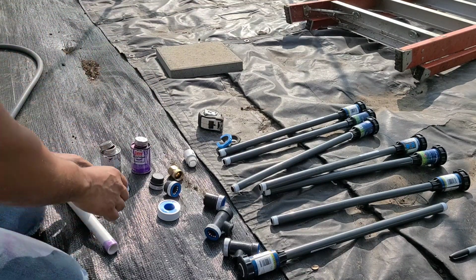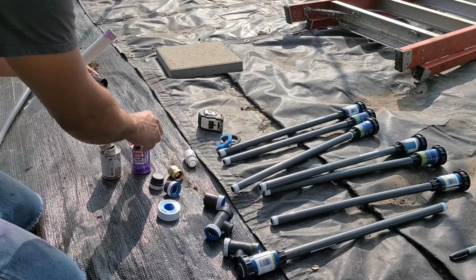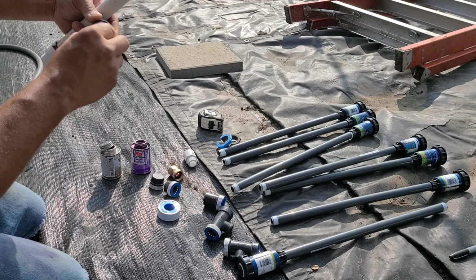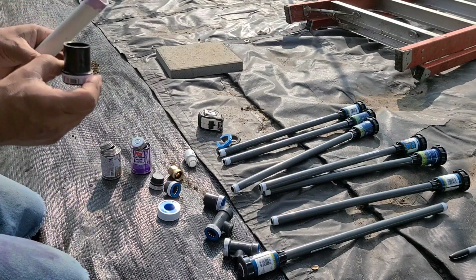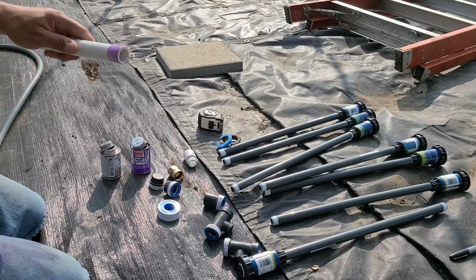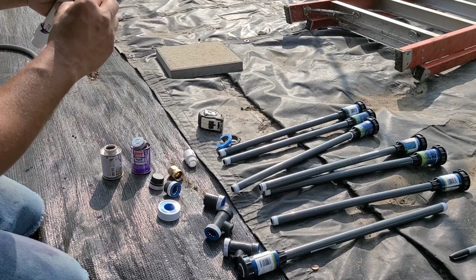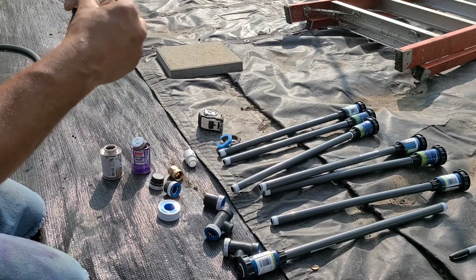You've got a cleaner and a glue. So what you want to do is put the cleaner down, which happens to be purple. You want to clean both sides really good. So clean the inside of this good. Let it dry a couple seconds. It'll dry fairly easy. Take your glue. Put some glue on the inside, and glue on the outside of your pieces.